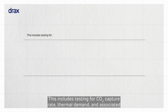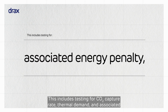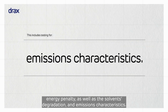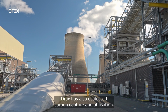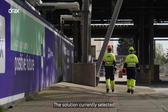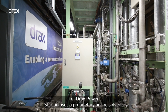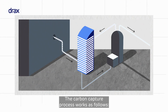This includes testing for CO2 capture rate, thermal demand, and associated energy penalty, as well as the solvent's degradation and emissions characteristics. Drax has also evaluated carbon capture and utilization. There are a range of methods and processes for removing CO2 from an emission source. The solution currently selected for Drax Power Station uses a proprietary amine solvent. The carbon capture process works as follows.